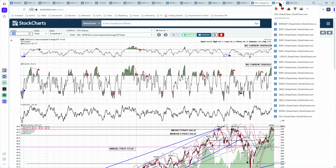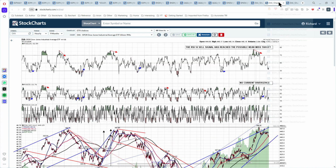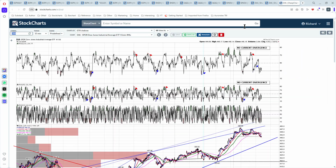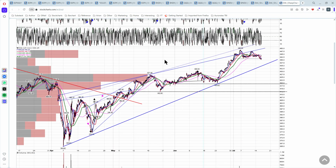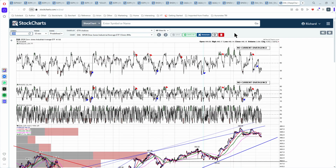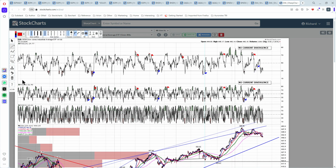This has been more effective than SPX or NDX so far. The RSI 14 sell signal has now reached the possible near miss target on the hourly chart, and obviously we don't have any divergence on the daily chart yet, but if we see a high retest, we could well get some. Let's have a quick look at whether this is a decent quality bull flag here. So that would be a resistance trend line.